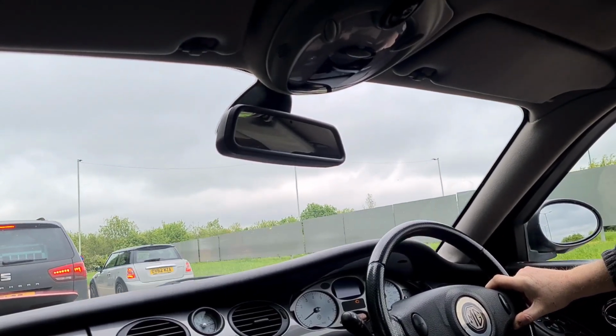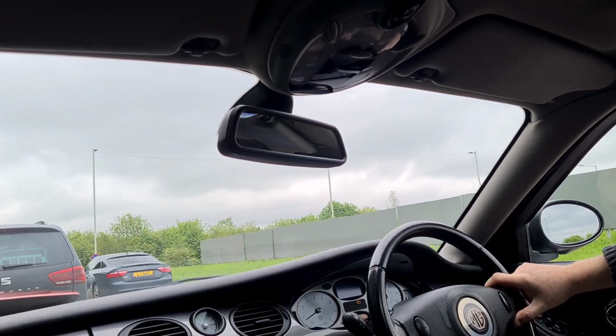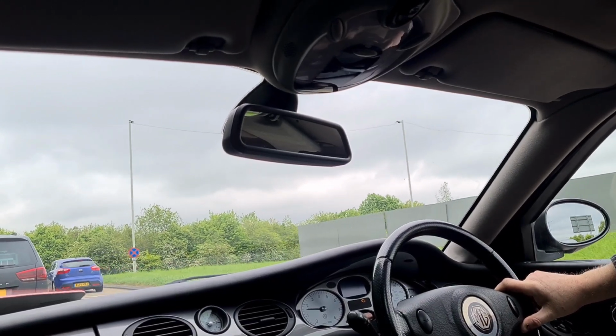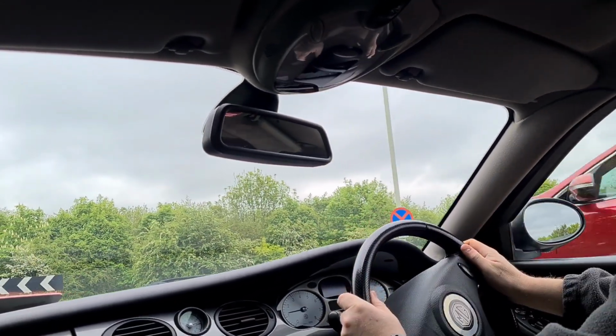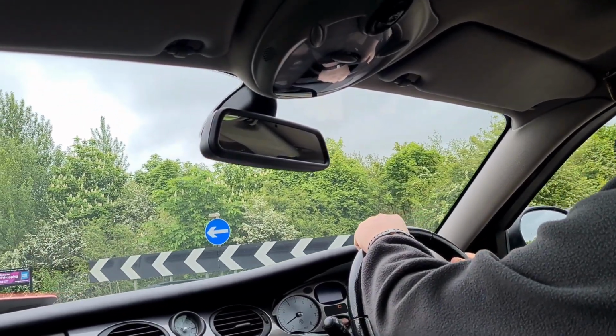I have a little bit of a rattle as well from the exhaust vibrating off the chassis, so I suggest that's been adjusted and it's just a bit too close to the floor pan of the car, because on idle you can just hear it going. You can probably hear it.